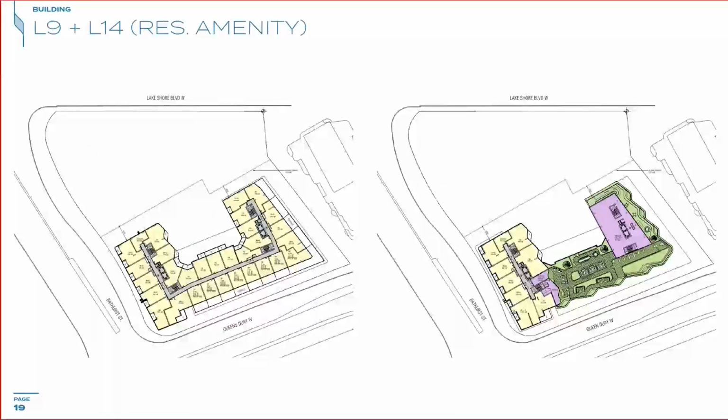This is a fairly typical floor on the left, but on the right, as we break above, let me talk to the one on the left a little bit. That first major setback allows us to do some very, very large terraces overlooking the lake and with city views. And it also gives us a chance to do some two-story units, some really interesting larger units facing the water with outdoor terraces.